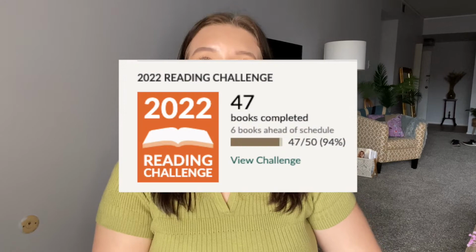Also, you can kind of track how many books that you've read. So every year you can start a reading challenge on there. I think mine for this year is 50, but I think I'm 7 books ahead of schedule. So I'm gonna probably raise it to 60 or 65. But every year you can do a reading challenge and it kind of keeps track for you. And I always think that's fun and hold yourself accountable.